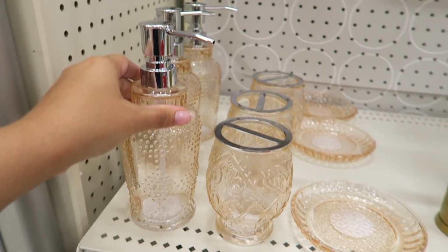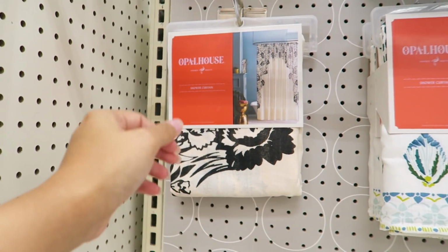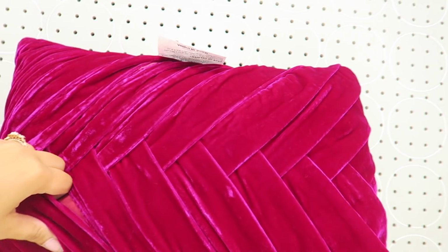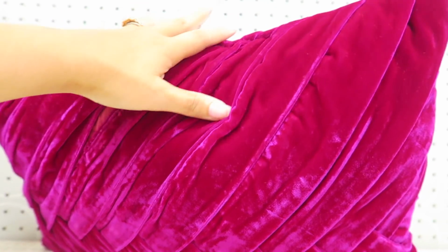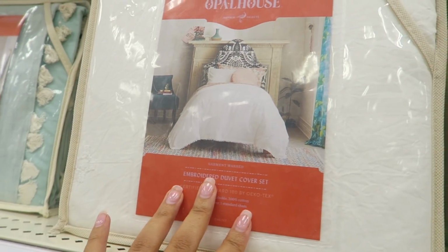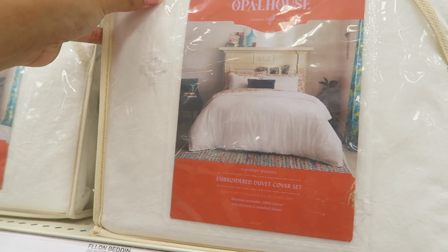Not too pink, not too orange. Ooh. I like that one too. It has a very faint floral print. OMG. I love that pillow. It's coming off a little bit more pink in the camera, but oh my gosh. I wish I could find this duvet in a king, but shoot, it's $60 for a twin. The heck? It would probably be 80 bucks.